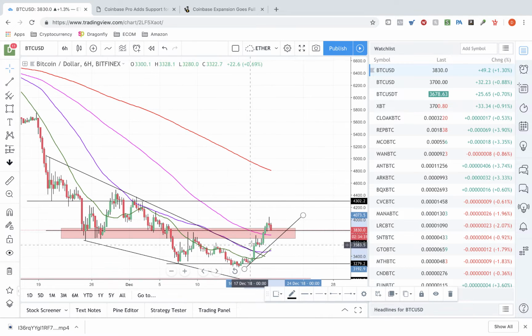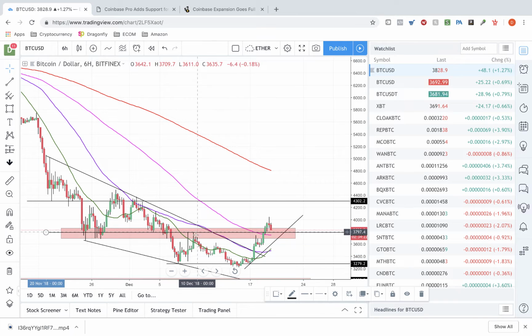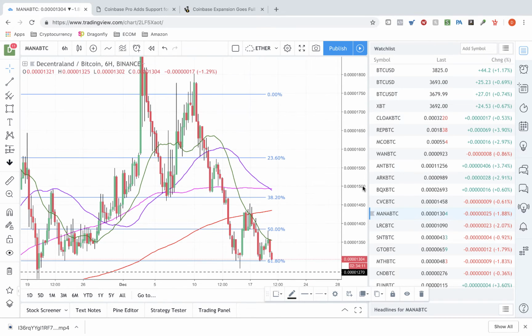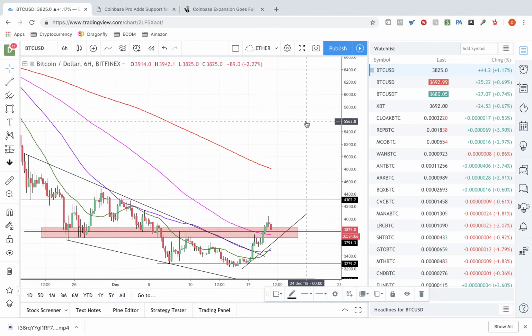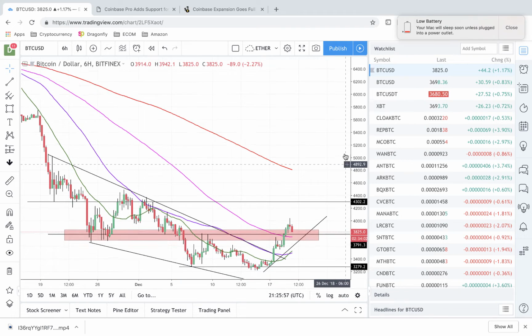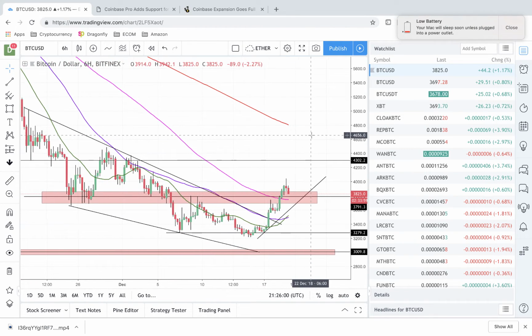Okay, and now what you're going to see is the stairwell, just like it did on the way down: up, down, up, down. The important part is it broke this high right here, it broke this area of congestion right here. Up and above, it's got a sort of reversal pattern forming right now. That would be a reversal back to the downside. But it's not very convincing at all, and it hasn't finished. So that's what you have to watch out for.